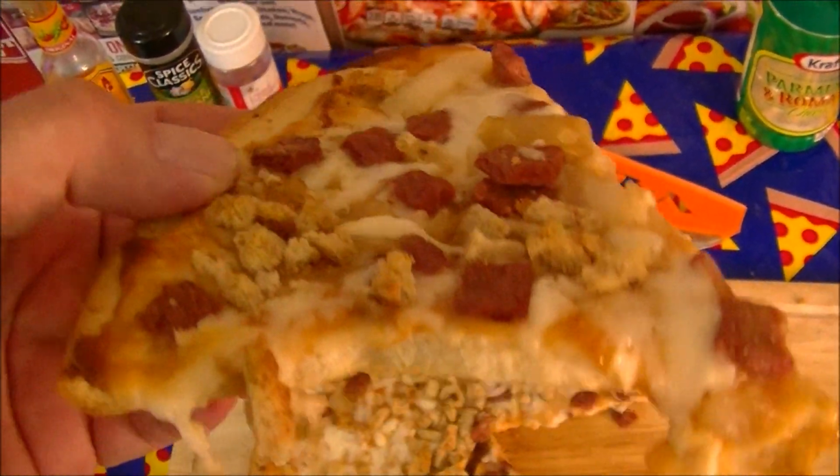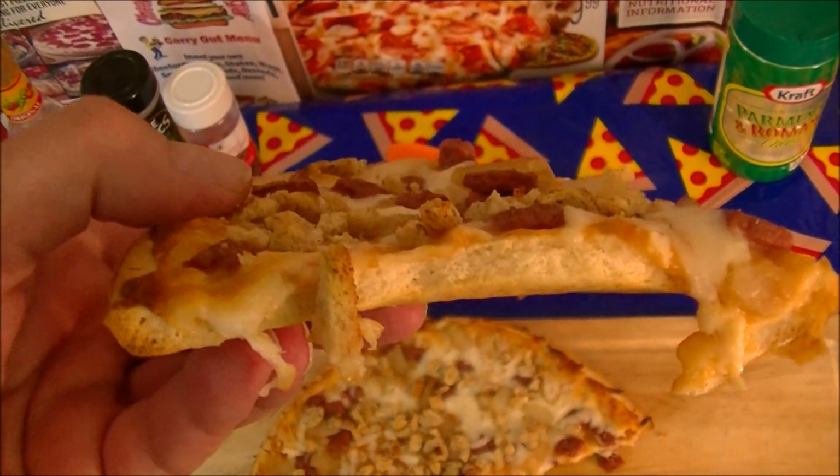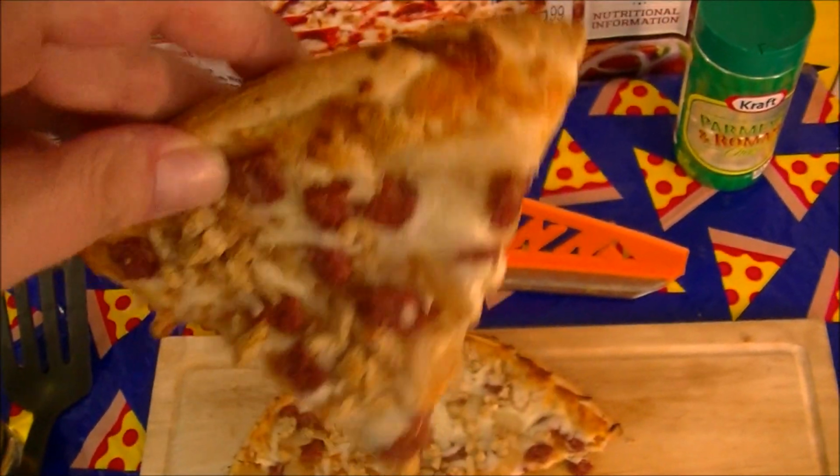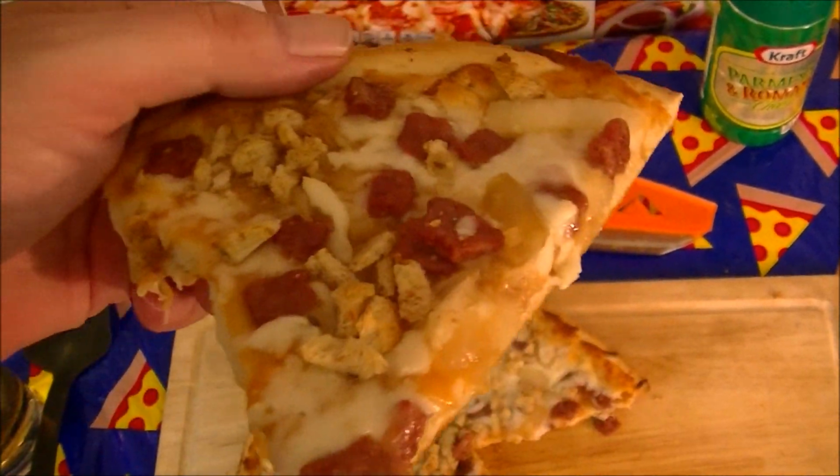Lots of meat on that one. Not very floppy on the crust. This crust crisped up very quickly. So I think it's going to be a crunchy ride, but maybe that'll be a good thing with a Reuben.